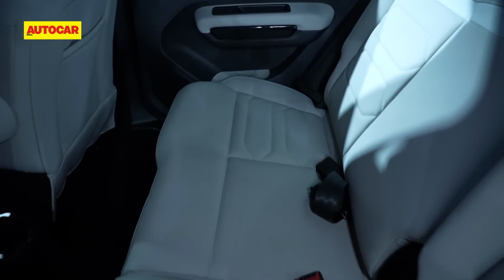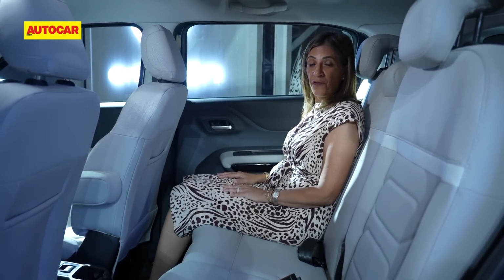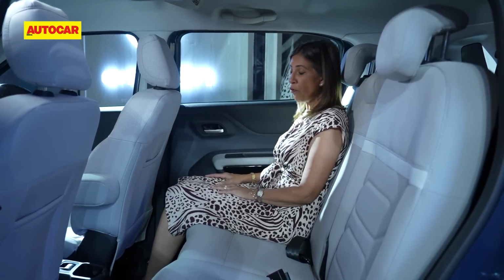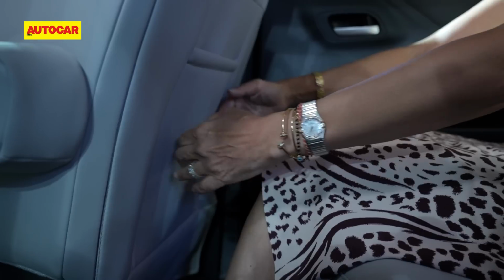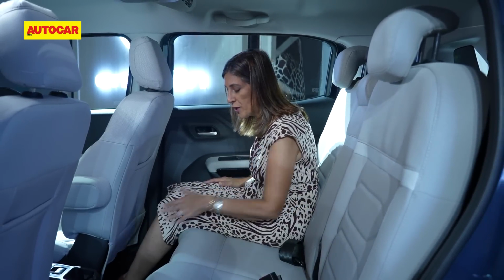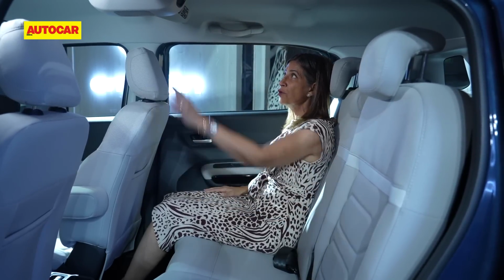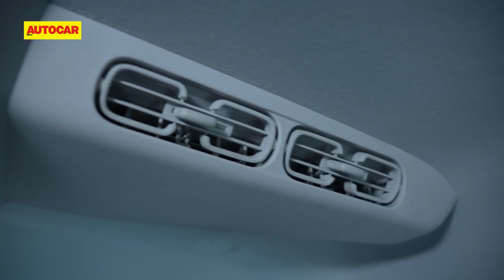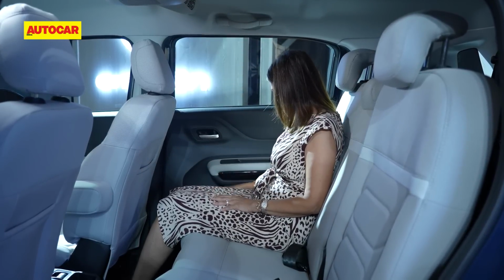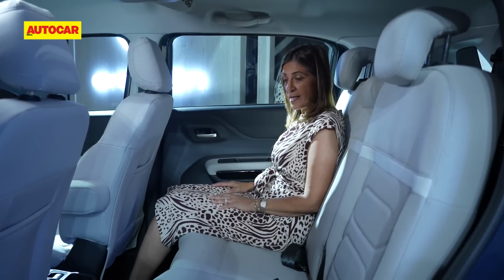Okay, now let's check out the middle row of seats. Now in the back seat, you can see there's a fair amount of space. I'm 5 foot 4 inches, and the front seat is pushed all the way back, and there still is a considerable amount of room, leg room for me. The floorboard is pretty flat, so a third passenger will get in as well. Headroom is very good. You've got blowers at the back with manual controls over here, and pockets in the seat as well as door pockets too. So lots of practicality in this back seat.